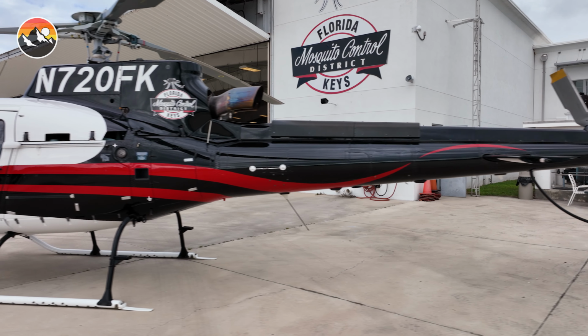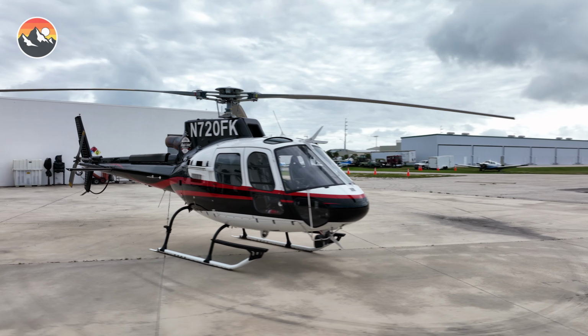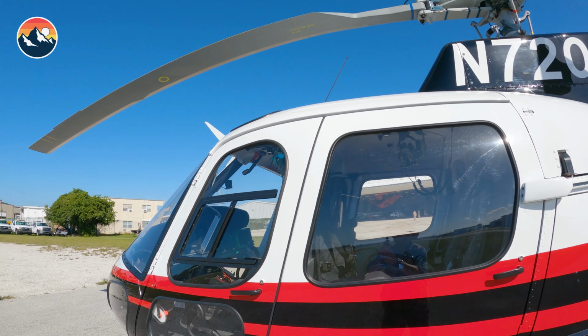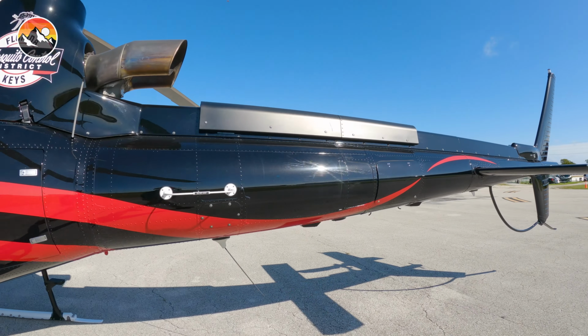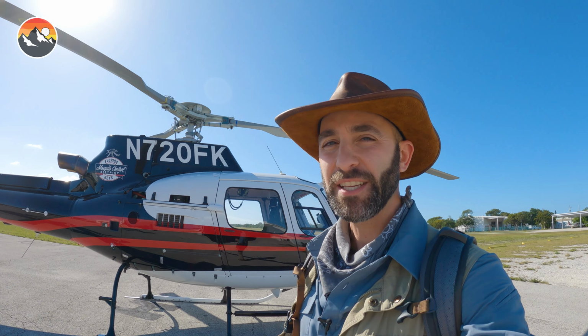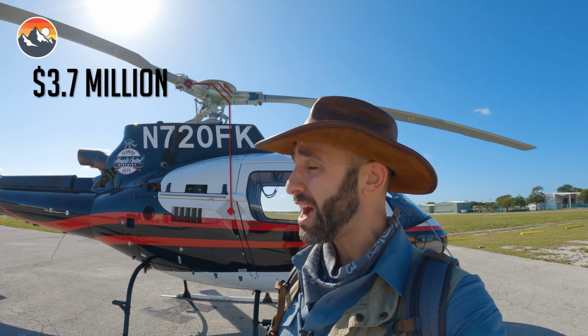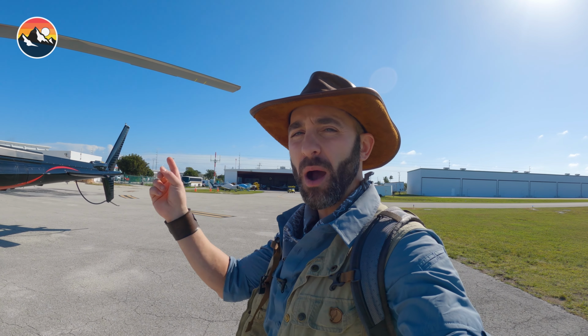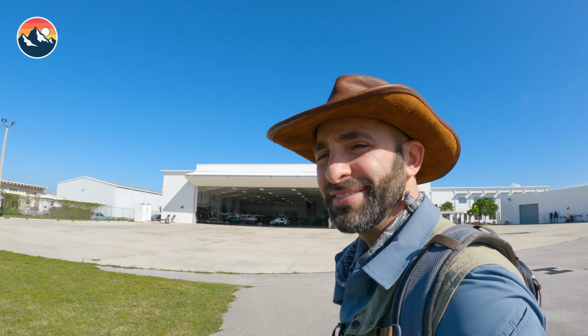It is officially time for us to head up into the air in today's helicopter. Now, this machine is an Airbus H-125, an absolutely beautiful helicopter. One thing you might be wondering is, Coyote, how much does a machine like this cost? This thing, $3.7 million. What we're gonna do is fly a couple of rounds to simulate exactly what it is that they do when dusting for mosquitoes. You guys excited? Very excited.